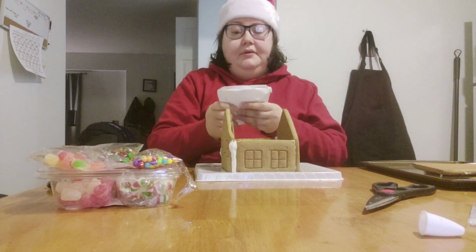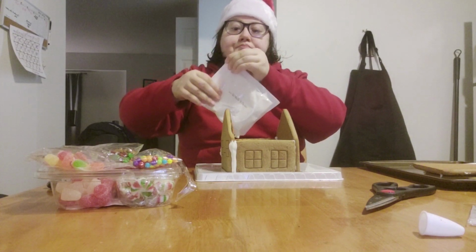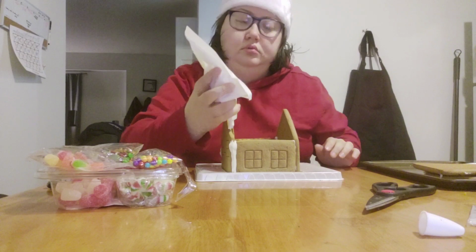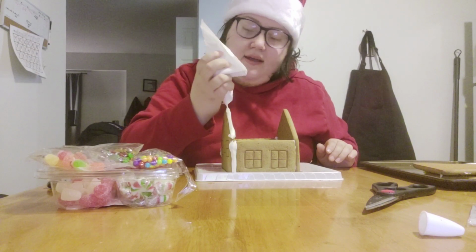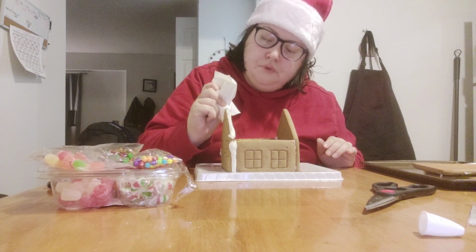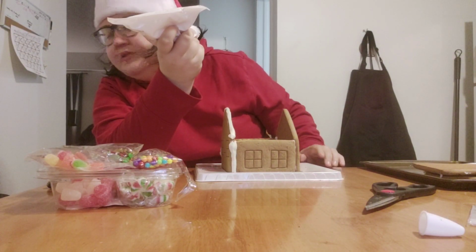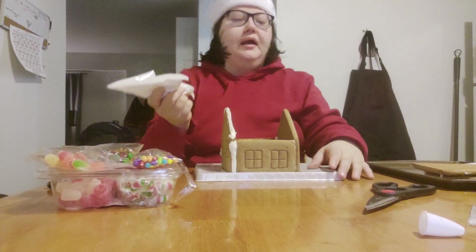Beat the system a little bit by not having to put this in a piping bag. I guess if you have multiple people doing this, you have to put it in a piping bag, unless you're dividing it. Wait, hold on. Sorry, I'm looking at the directions. They don't put frosting here. That's what I was looking at.